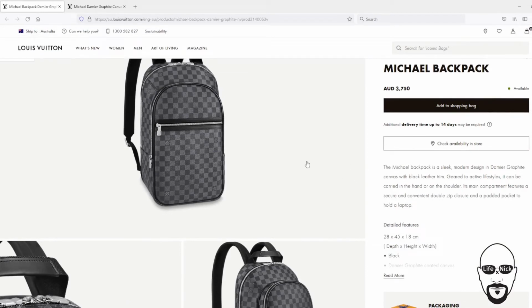When you go online, I'm not going to log in, but it tells you the tracking information or where the order's at. I was waiting and nothing was changing on the Louis Vuitton website. So I thought, I'll give them a call and see what's going on, because it's saying that the order hasn't been sent. So I call Louis Vuitton and I go, hey, just wanting to see where my order's at.